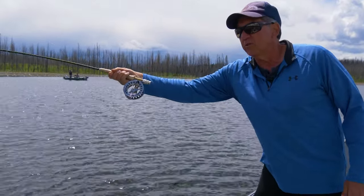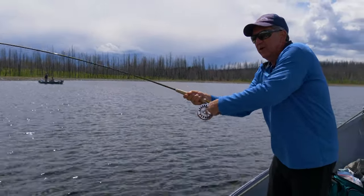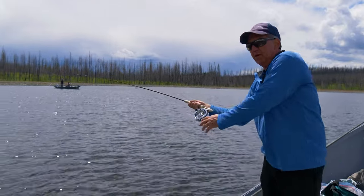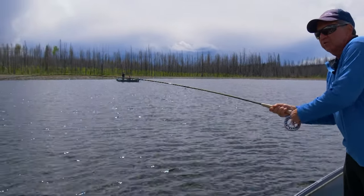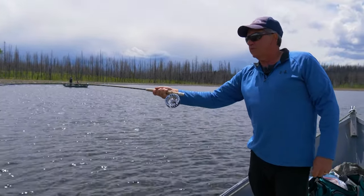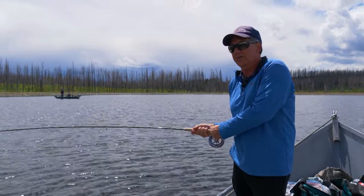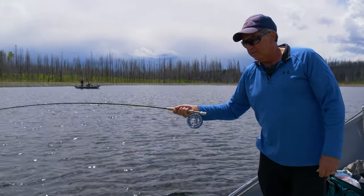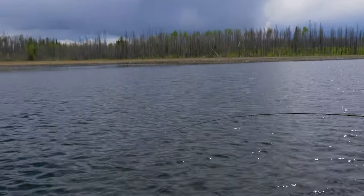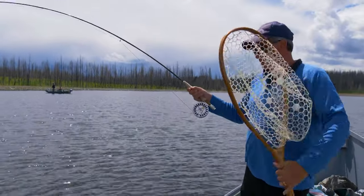Right, so we were fishing indicators with the damsel, and now we've had to go with the wet line. Yeah, because we're in deeper water too, right? Yep. We moved to about 10 feet. So we're actually a little bit deeper. Is that your first cast? That was my first cast in there with a type 3 because of the deeper water. I love a type 3 in 8 to 10 feet. Yeah, I love that. Yeah, it's a nice fish.